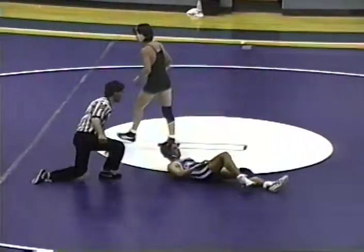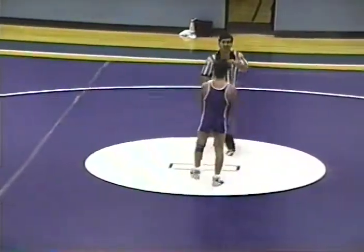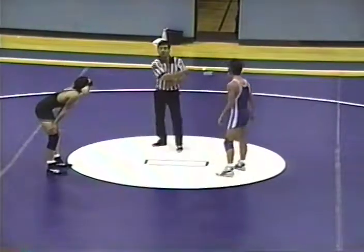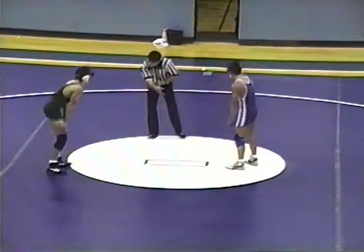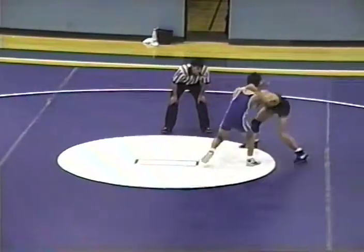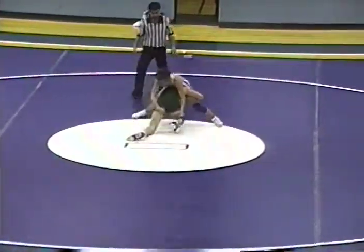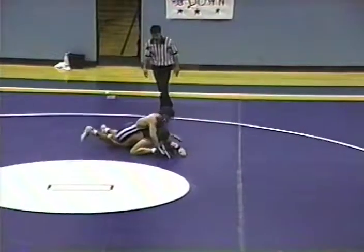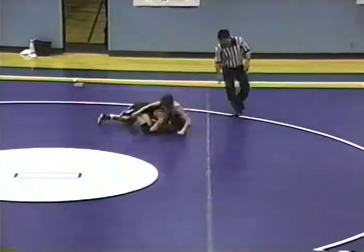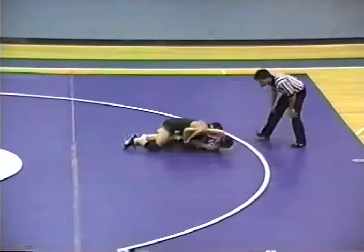All right, 3 more back points have been awarded. Norristown goes into the third period losing 10-3. It chooses neutral. And Penn Ridge is in on the legs. Seems to be pulling the legs in. Kosha will have to go to his base, which he did. Now the score is 12-3.